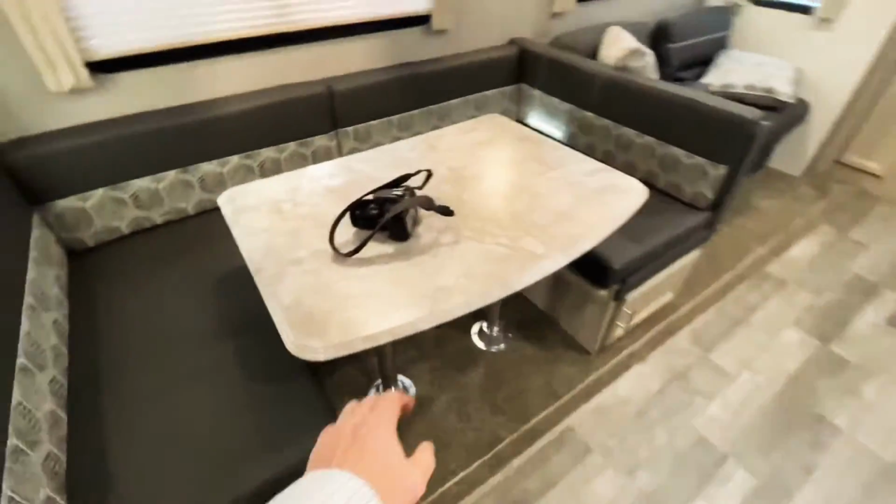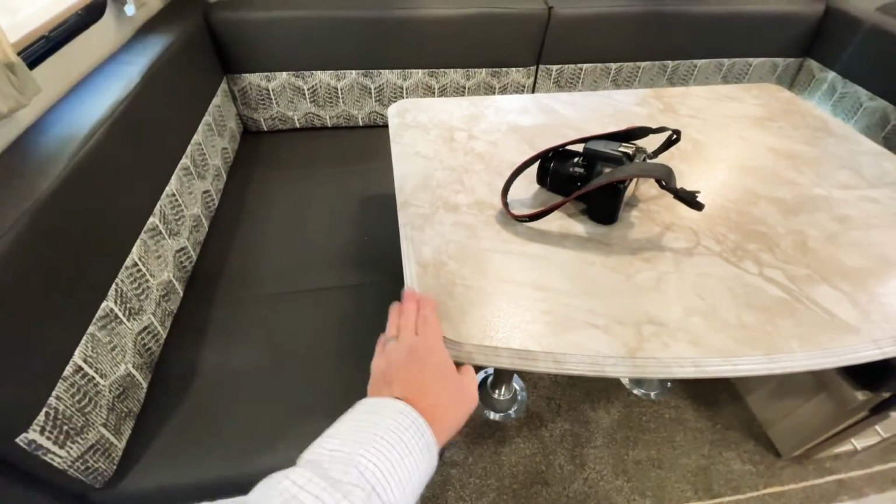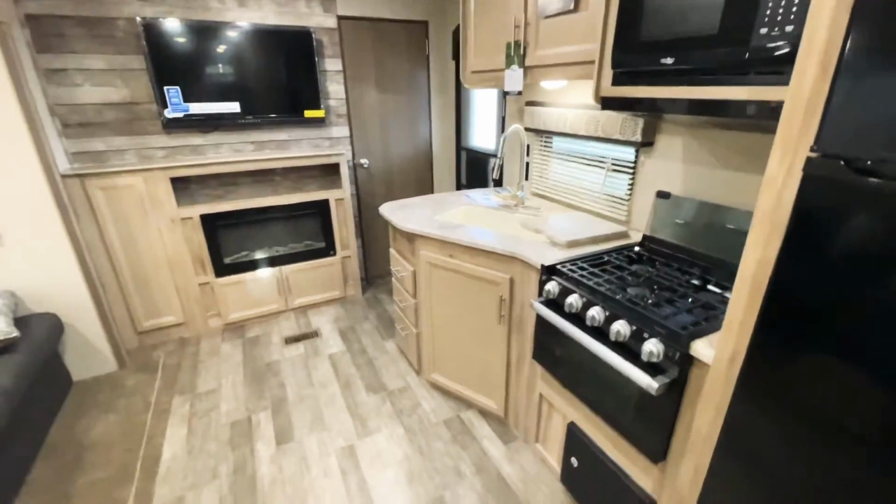Seamless countertops and tables throughout. That's pretty nice to have. You don't have to worry about spills or anything getting into the seams of them, causing them to swell. Used to be a problem in the past. There it is again, seamless countertops. That's pretty nice.